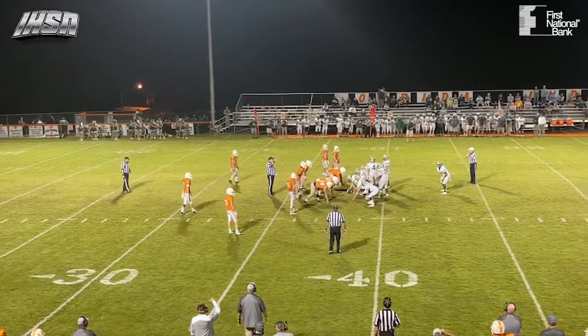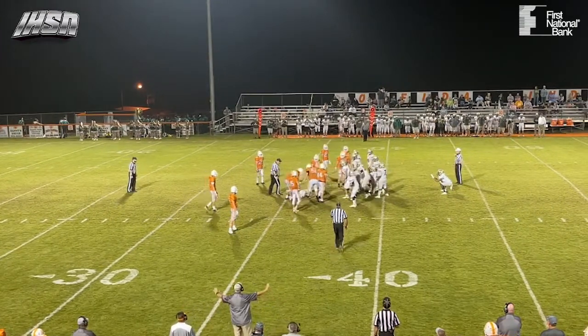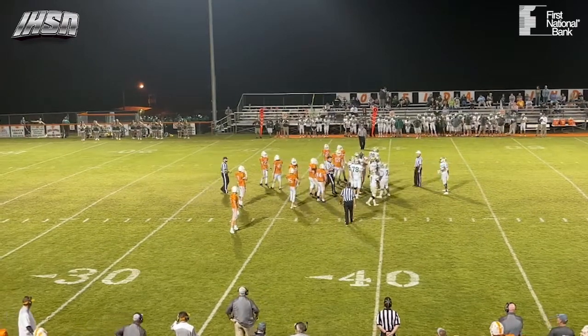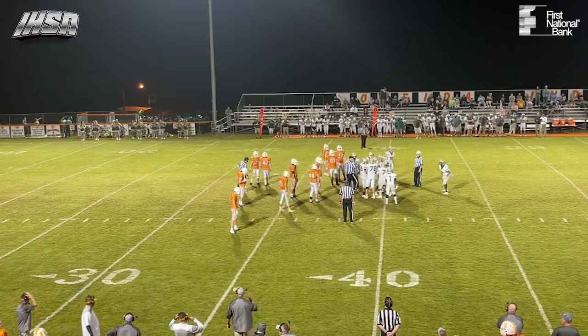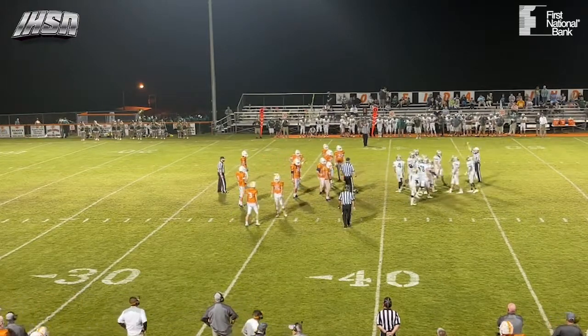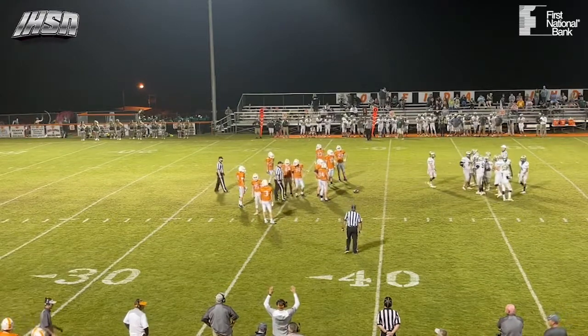So here is Rockwood. They're going to snap it here with a minute 19. See that? And they go to a knee, but was that their left guard? No, that was the center when he snapped it, and he shot out trying to kill somebody.